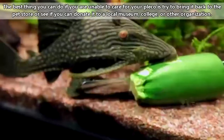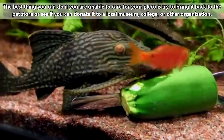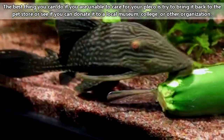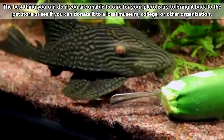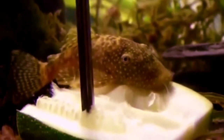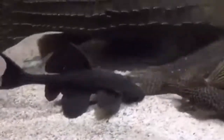So if you ever own a pleco and find yourself unable to care for it, they can live more than 10 years in captivity, so they're a pretty long-term investment. The worst thing you could do would be to release it in your local waterways. It can really hurt the environment, and it can also hurt the pleco. Because plecos live in warmer regions, they're not used to cold weather, and they'll perish under conditions that are too frigid.